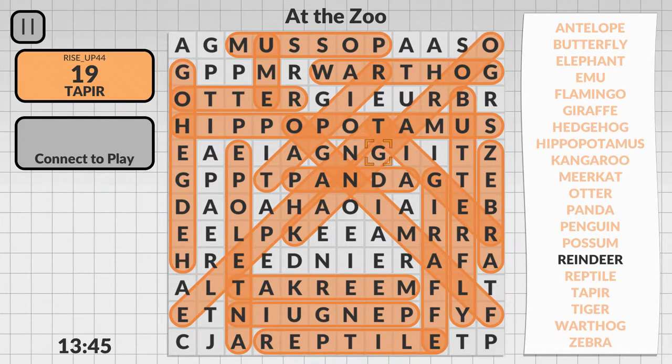Reindeer is the last one. R-E-I-N is what we need. R-E-I-N or D-E-E. So we need two E's for deer. We got the two E's here. We got two E's here. We got two E's here.